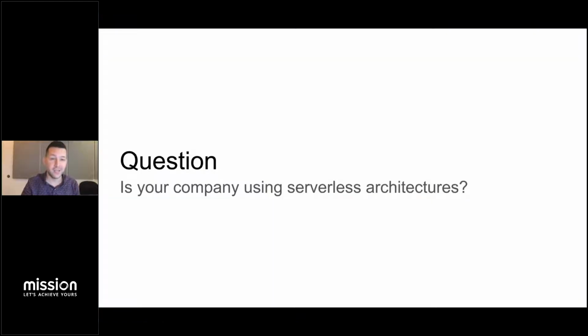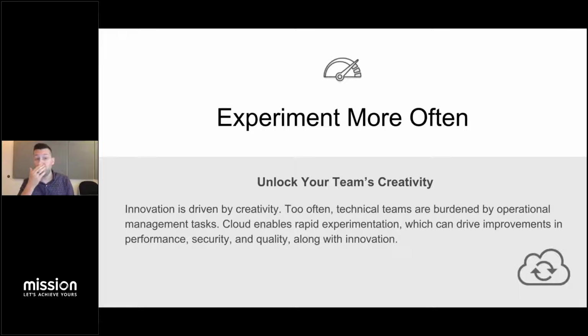Let's go on to the next design principle, which is all about experimentation. Experiment more often is the design principle. So as I said, I've been developing software for a couple decades and managing technical teams, specifically product teams, for a while. And in my experience, one of the most important ways to drive innovation on a product team is creativity and experimentation. And the cloud gives you on-demand IT resources, and it's fully automatable, and it gives your team the power to experiment and create more often. And with regular experimentation, you get improvements to performance, security, quality.